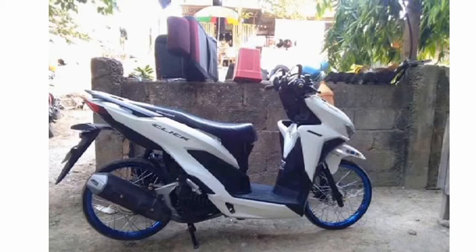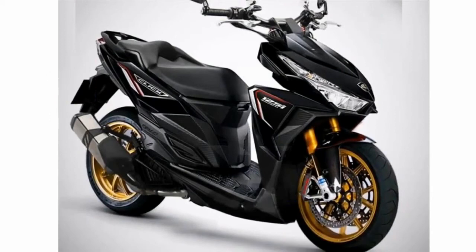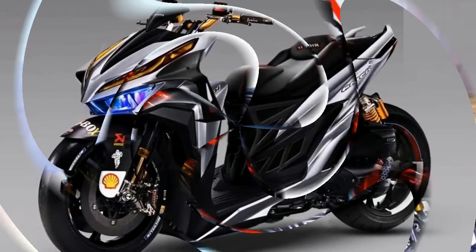Liquid cooled PGM FE engine, introducing the revolutionary liquid cooled engine of the new Click 150i and Click 125i. The first of its class, it's a brilliant combination of power and fuel efficiency for a solid and compelling ride experience.